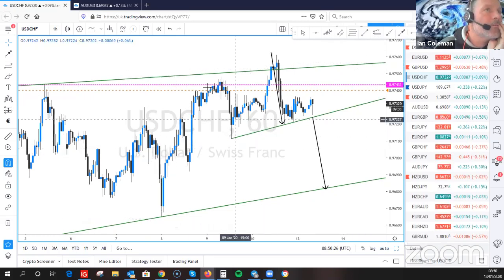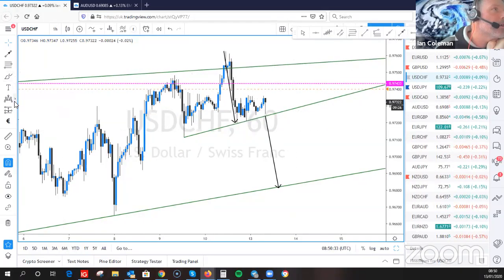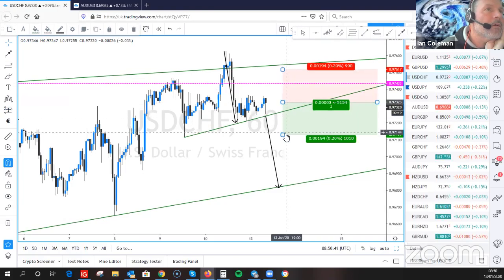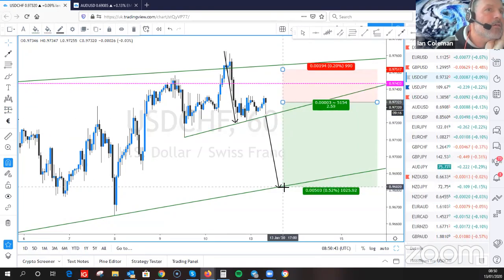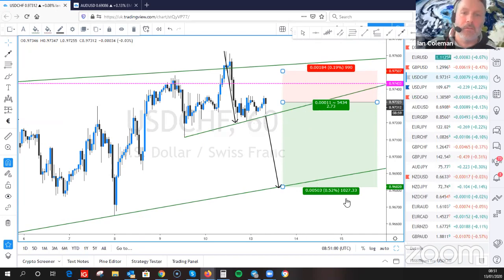Wedge formation, possible head and shoulders. Got some bespoke resistance here at 97.43, which is the prime short entry. But as this is gun to the head, I've got to take it here. Measured move is the base of the wedge as well. So it's 2.5-ish. So selling dollar Swiss 97.31, target 96.82, and a stop at 95.70. Gives us just over 2.5R.